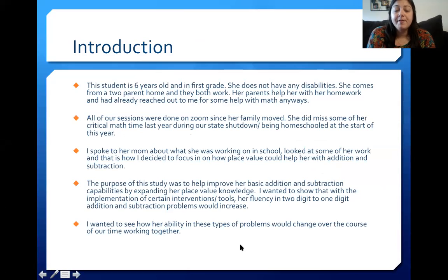Okay, so some background knowledge. The student is 6 years old and in first grade. She does not have any disabilities. She comes from a two-parent home and they both work. Her parents are pretty involved. They help her with her homework, and they had already reached out to me for some help with her math anyways, besides this project. All of our sessions were done on Zoom since her family moved.